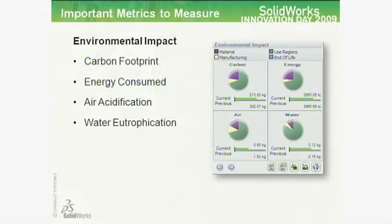That software is used already around the world by PE International. We've simply taken it and built it for SolidWorks. Anyone looking to truly understand the environmental impact of the product they design should demand this level of experience and expertise. So there are a lot of important metrics that you have to measure for environmental impact. They include the carbon footprint, the amount of energy consumed, the impact on the air, and the impact on water.